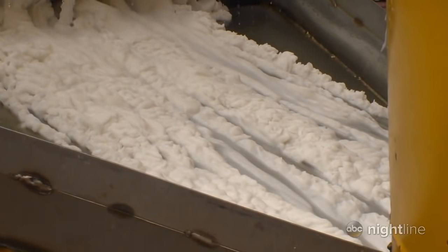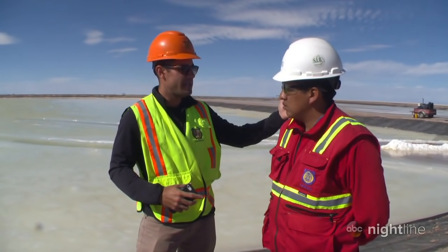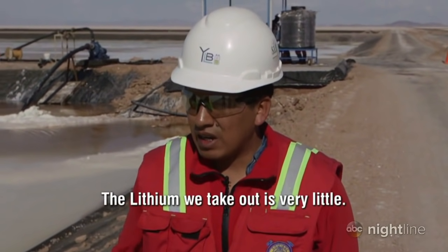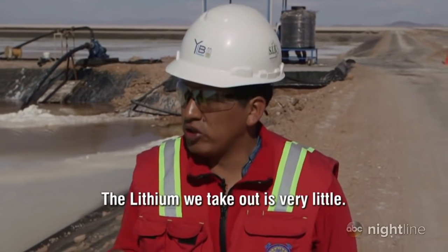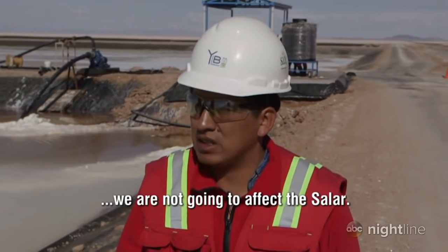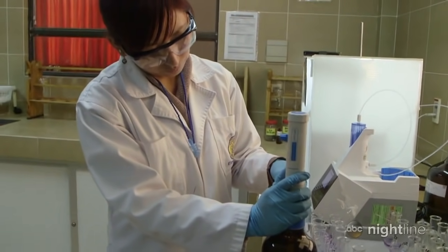People are concerned that you might expand in the future if this is a huge success and maybe one day take up the entire salar. Will that ever happen? No, lo que sacamos en litio ahora es muy poquito. Muy poquito. Entonces, si nos vamos expandiendo, no vamos a afectar al salar. Every step in this operation is meticulously monitored for quality control.